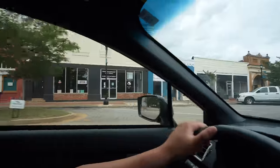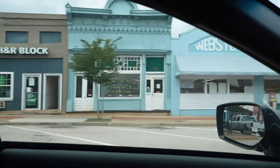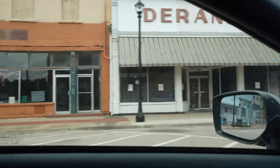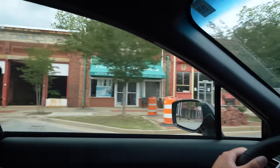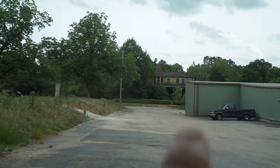Look at their main street. Every single business is abandoned. Look at this, it's no joke. Oh my God, this is actually really cool. Just went down Main Street. There's nothing there.